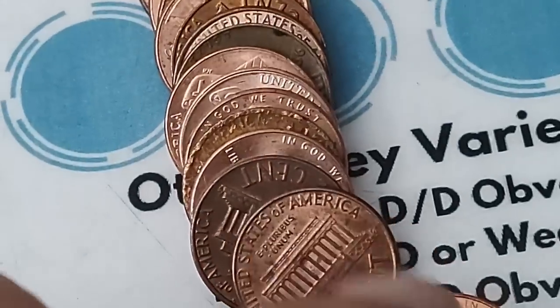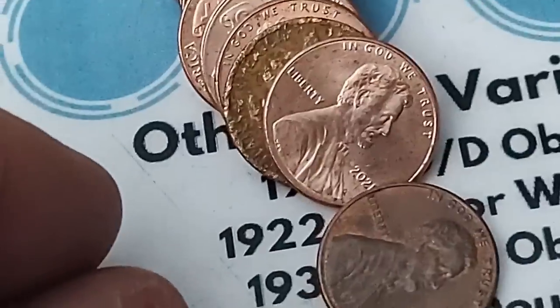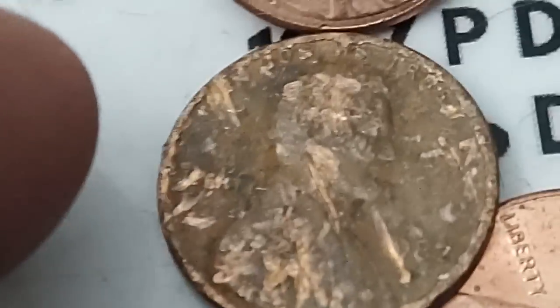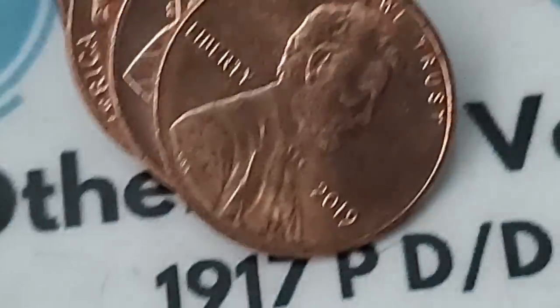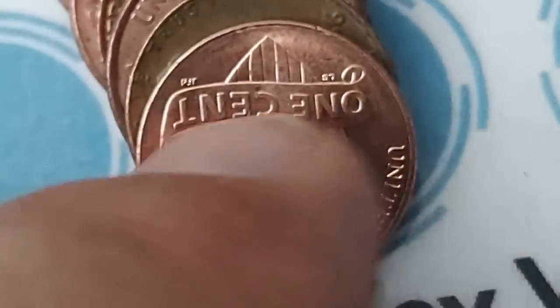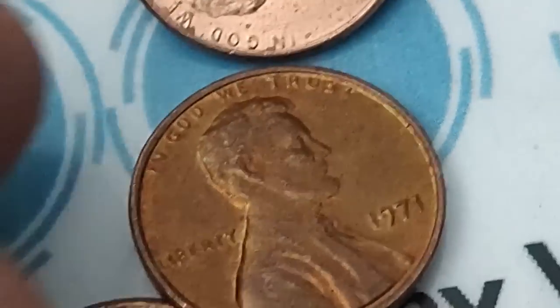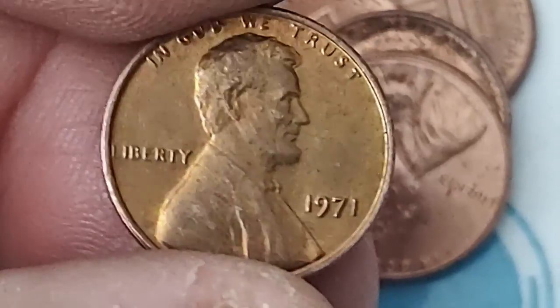Quite a bit of copper was in the first part of that. That was an '80. '82. Got a bunch of them. Wow. '82. Copper, it's a nice one.